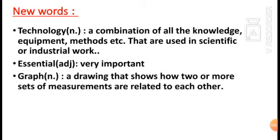Graph is a drawing that shows how two or more sets of measurements are related to each other. The students studied a graph which showed the number of tourists who visited Cairo in different months.